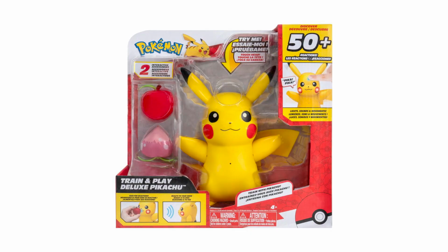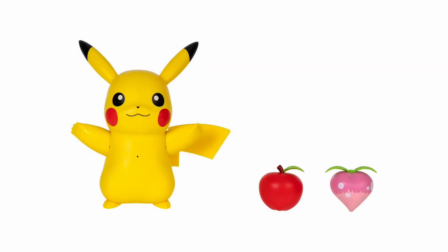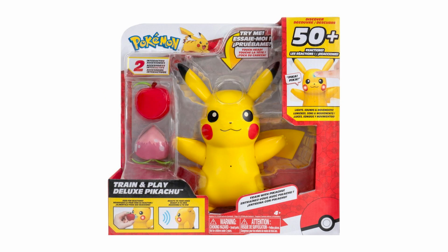And then we also have more Jazwares news. I swear we're going to get into some different stuff here very shortly, but we got a lot of Jazwares. There's a new Train and Play Pikachu figure coming out. They've put out similar toys in the past with Charmander and Pikachu and I think Eevee, but this one comes with 2 interactive accessories, a couple berries that it will respond to. It'll also respond to your touch as well as your voice to get different interactions. So honestly, this is giving me hardcore Furby vibes, if you guys are old enough for Furbies.